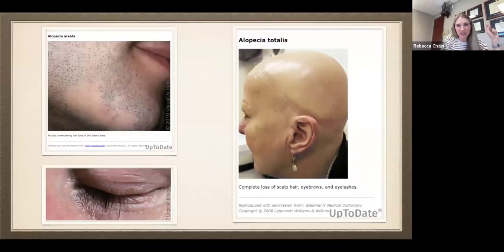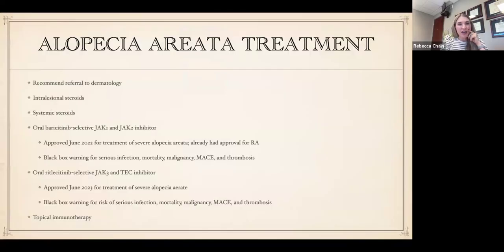Here it is affecting the beard and the lashes, and these patients can go completely bald. And there's a rapidly progressive form, which I just had a girl have last year, where they go from a total head of hair to this lady on the right within weeks. So it is critical that you get them in with us as soon as you can so that we can start therapy as soon as possible, because it can go really, really fast. So recommend referral to dermatology, just like I said, because they can lose their hair really fast.